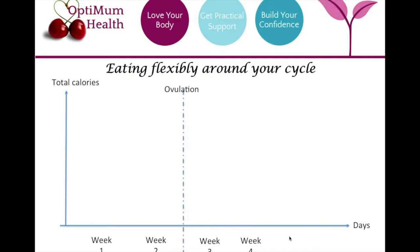So ovulation happens around the middle of the cycle. Now, if you're in tune with your body and your cycle, you may actually feel something happening during ovulation. You may also feel your temperature go up, your mood may change a little. And then we have the period sometime around there. Everybody's cycle length is different, so again, I'm just working on averages here. But in the run up to that period, you may feel hungrier, you may want more comfort food, you may feel more constipated, you may not have as much energy.